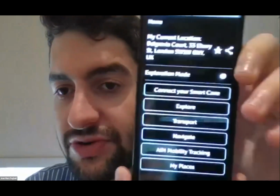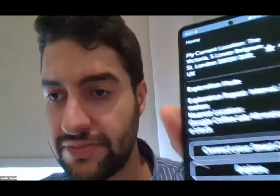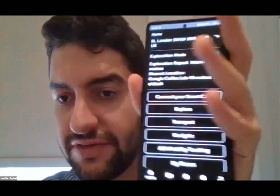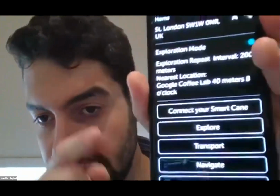Your WeWalk home screen has your current location up top. It then has your exploration mode. And if I turn on the exploration mode, WeWalk will actually talk to you. It'll tell you what locations are nearby, their clock direction, and the distance away. So 12 o'clock, 39 meters away. So apparently there's a coffee shop straight in front of me, out of the house, 40 meters away, which is quite cool. Right below that, you have the option to connect your smart cane, which I'll do in a bit. And then below that, you've got the Explore button.